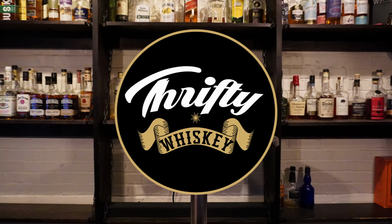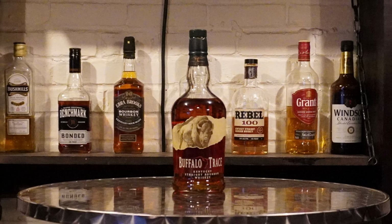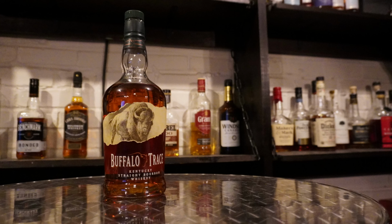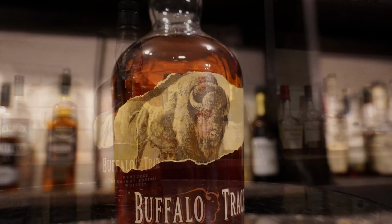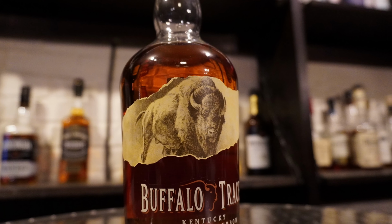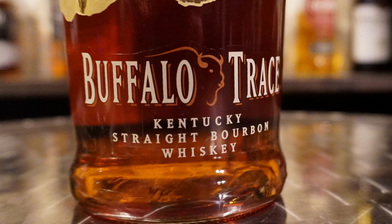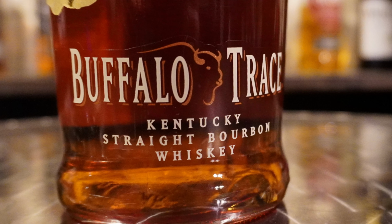Today the guys will be drinking Buffalo Trace. Buffalo Trace is a Kentucky straight bourbon named after the Buffalo Trace Distillery, the most award-winning distillery in the world. It is at least 4 years old, but it is said to be aged between 6 and 8 years.